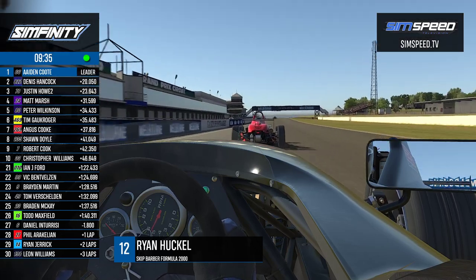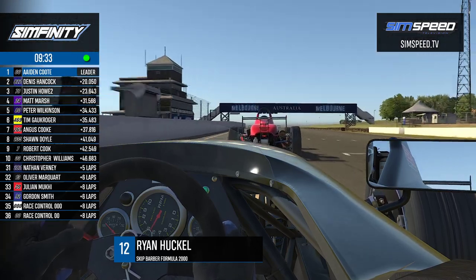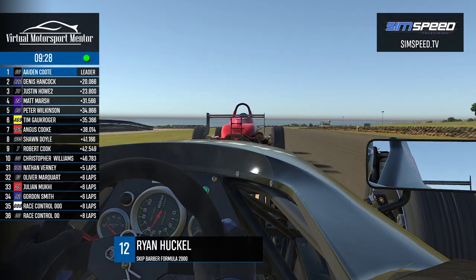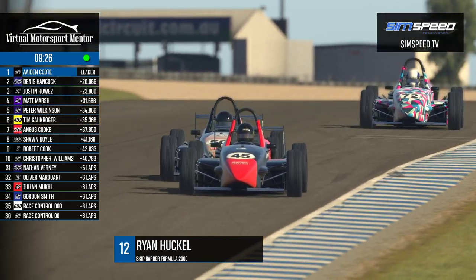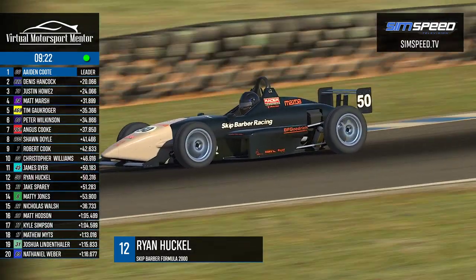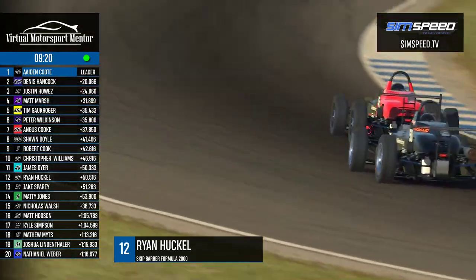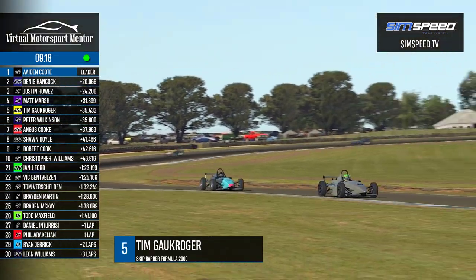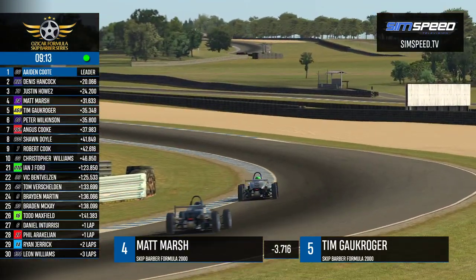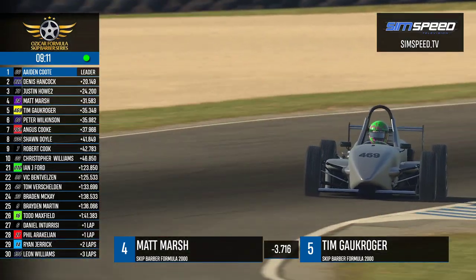Gauk Roger, 8 tenths quicker last time by. Over Marsh, you don't need to crunch too many numbers for that one to work out he's doing exactly what he needs to do. Hookel there, you saw, rolling out of the throttle. He's happy to ride along with Dyer for the minute. The official gap 3.5 seconds.